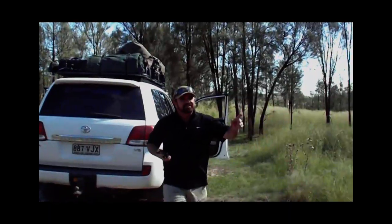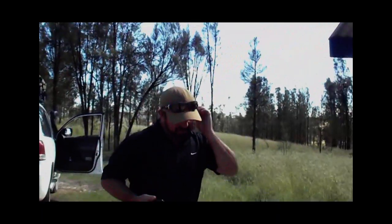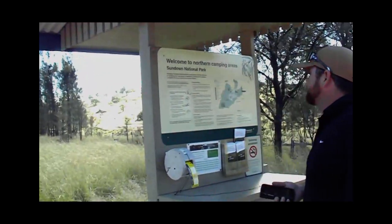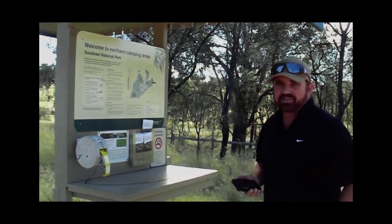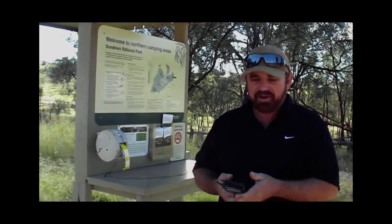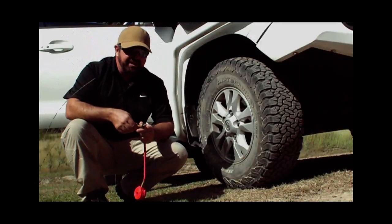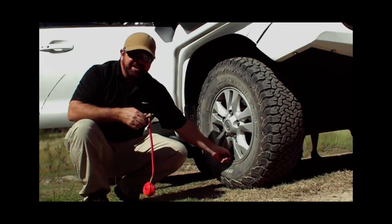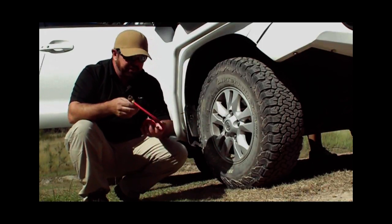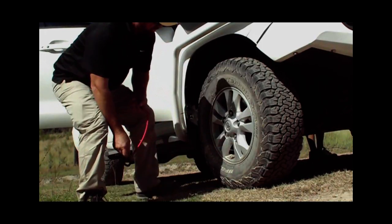This is your self-check-in. We used to write in our camp details, which I've done once before, but it looks like I've got to book online now. So it is Easter weekend. I'm hoping it's not booked out or we're totally stuffed. It is a very rocky track, so letting the tyres down. I'm going to let mine straight down to about 20 psi. Found that works with these tyres really well on the really rocky tracks.